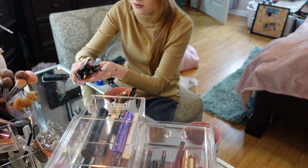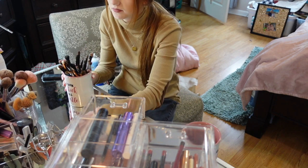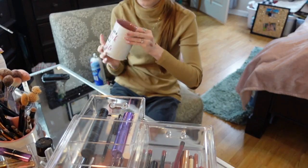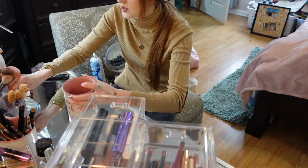Alright, so here I am grabbing all of my eye brushes and putting them into one of these glass containers. The other container is for when I go to clean super dirty brushes, so I know which container to grab.